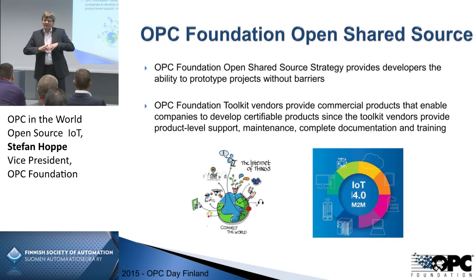And if we want to really spread out OPC UA as the one and only accepted global standard for IoT, then let's make OPC UA available as open source so that people can download it and play with it.